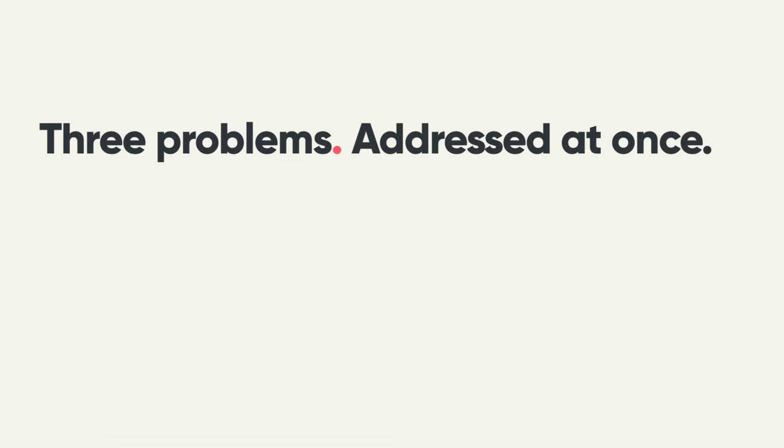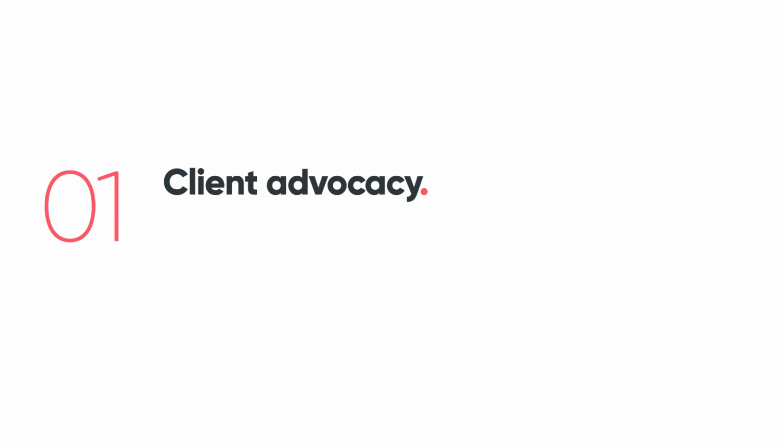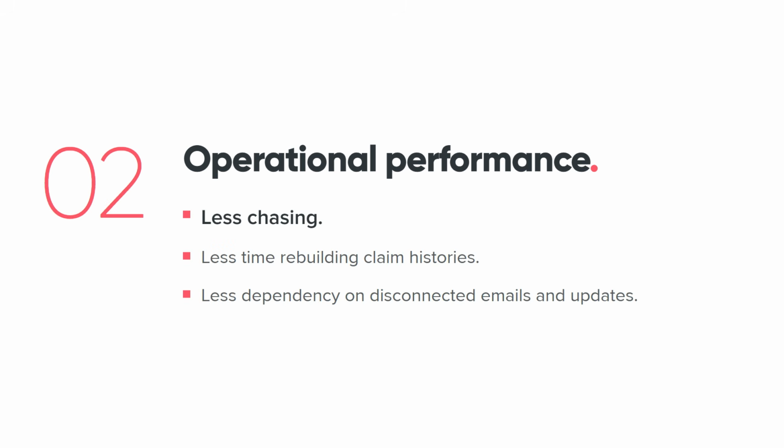The power of Wilbur is that it addresses three problems at once. Client advocacy. You can advocate from the facts with a clearer view of the claim and the evidence behind it. Operational performance. Less chasing. Less time rebuilding claim histories. Less dependency on disconnected emails and updates.